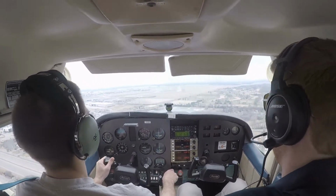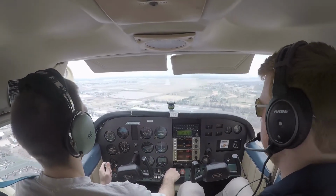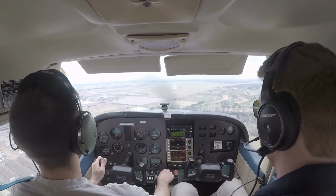That 737's like, this Cessna going 40 knots. Right. On final. On my runway. Jerk.